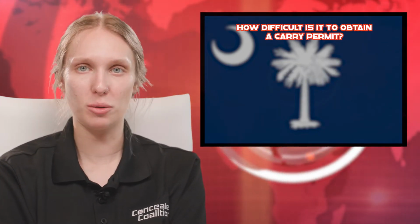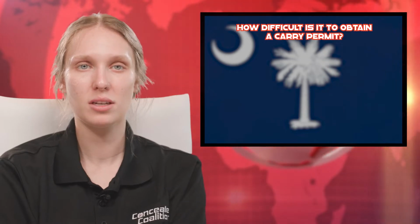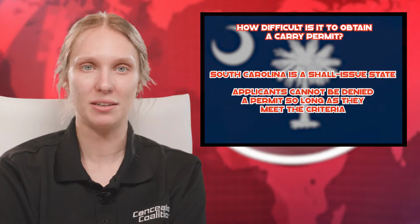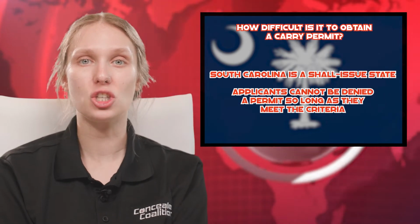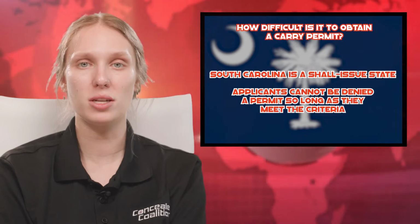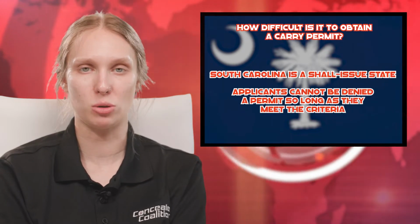How difficult is it to obtain a carry permit in South Carolina? South Carolina concealed carry permits are issued by SLED, with the state following the shall issue model. This means applicants must be issued a firearms license upon successfully meeting the state's requirement for ownership.